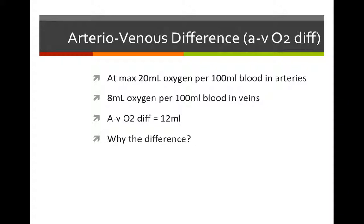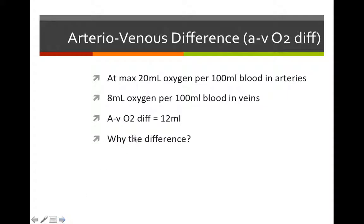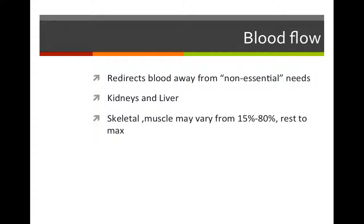Why the difference? We've gone from that same 20 value, but here there were 14 mils of oxygen going back to the heart, whereas here there's only 8 mils going back. Why is more being taken out? Why would the working muscles take out more oxygen before it returns to the heart? If you said because you're working harder, then you're spot on. More oxygen is going to be removed because you are working harder.